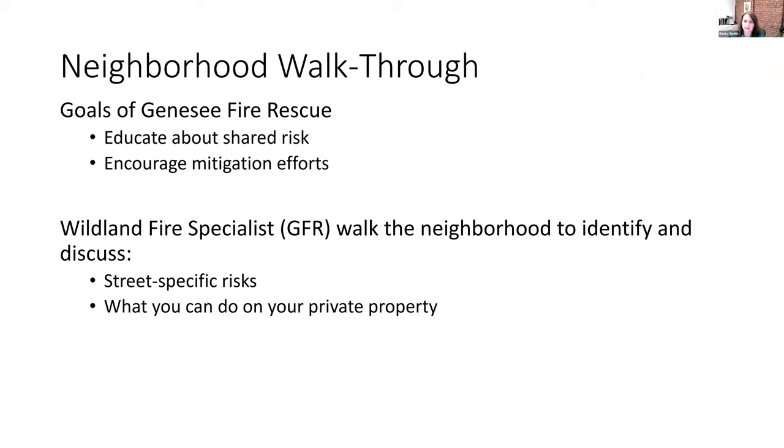Hi, everyone. I'm Becky Smith. I'm a member of the Genesee Foundation Fire and Safety Committee. The reason we're doing these presentations is to make you aware of what the CWPP says are risks for our neighborhood. You know, we live in a high-risk area, but we are doing this presentation to show you something tailored for your corner of Genesee.